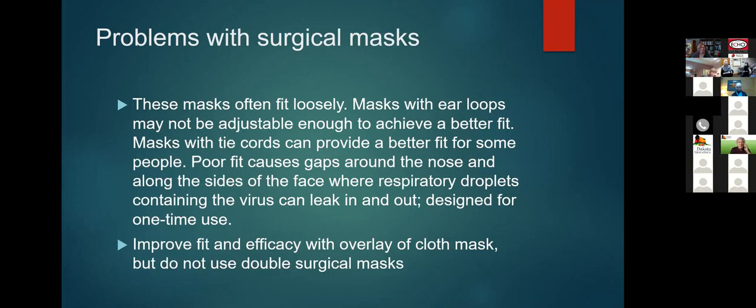But the point being is that the poor fits do cause gaps, and the fit and efficiency of the surgical mask can be improved by overlaying it with a cloth mask. That actually produces 92% particle reduction by that double masking that came out from the CDC just in the last couple of months or so. And so double masking is considered preferable to single. The one caveat is don't use 2 surgical masks. This has to be the paper disposable surgical mask, and then overlaid with the cloth mask. Next slide, please.